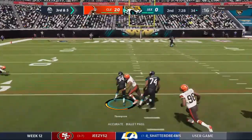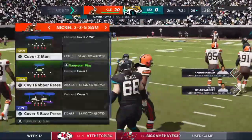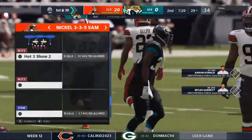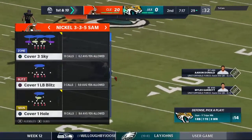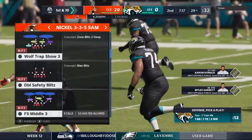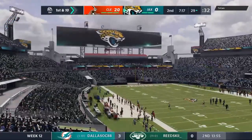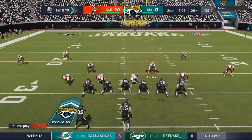To Thompson on the screen. And he picks up the first before he's taken down at the 29. Jaguars, 3rd down turns to first with that 5-yard pickup at the 29-yard line. This offense finding its legs now. Here's another 1st and 10.